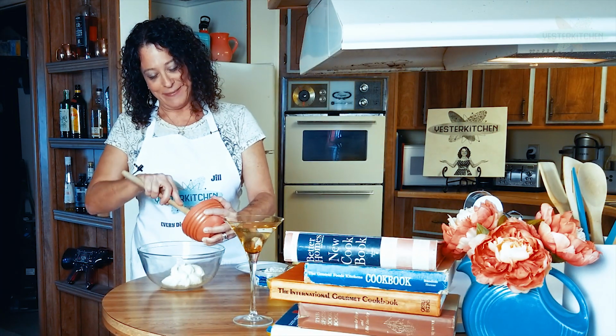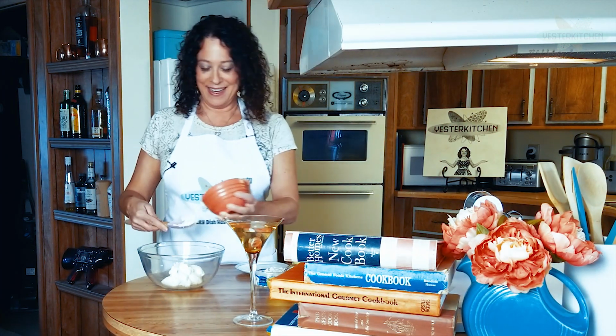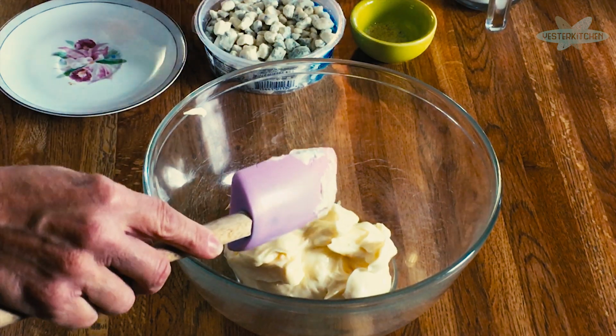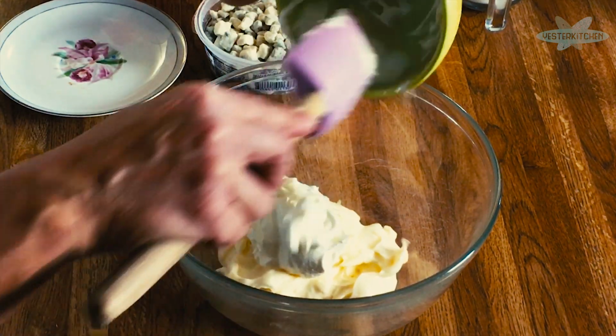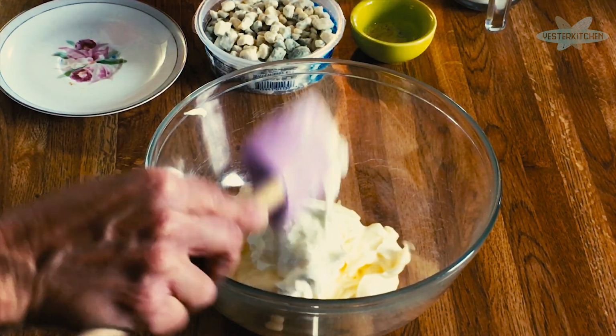Oh, I'm so excited because guess what I'm having for lunch today? Salad. 1/2 cup of sour cream. And you want to make sure it all gets in there. Everyone in the pool. No one left behind.